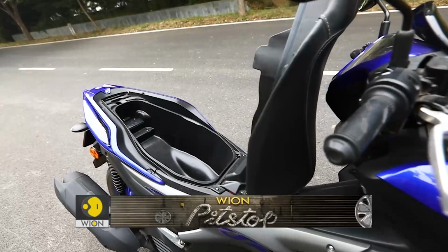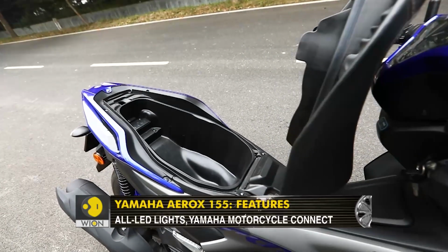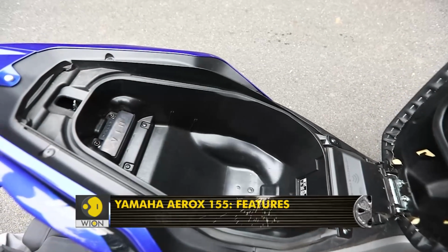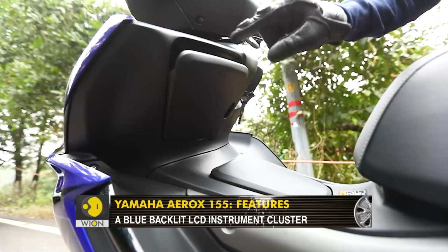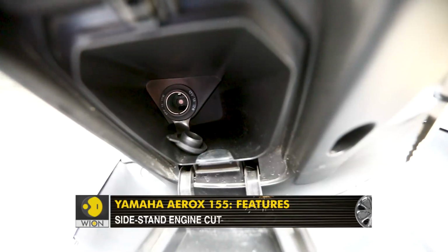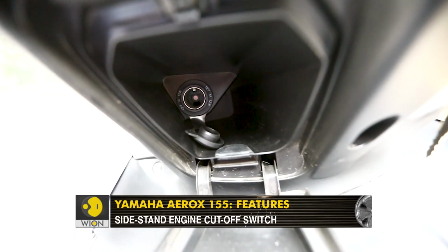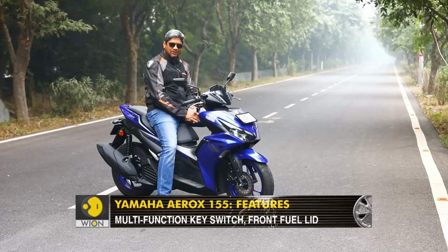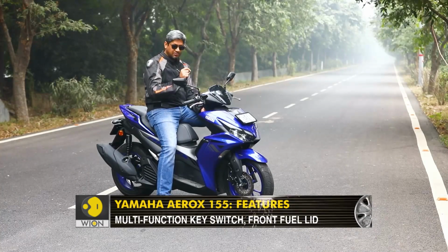The other thing which is noticeable is the fact that it has a huge amount of storage under the seat. You can easily fit your full face helmet and then a few more items. And then there is a small storage compartment on the left which also will allow you to charge your phone. The flap of that can be a little irksome because it just kind of falls down and it is not lockable, so you'll have to be very, very careful.